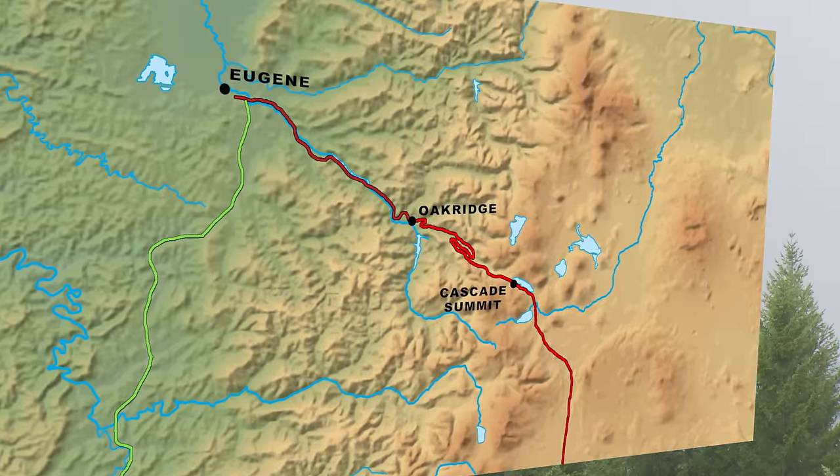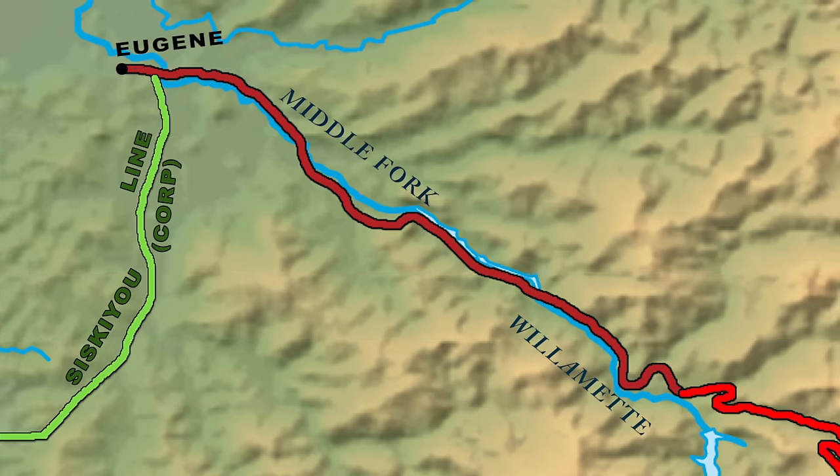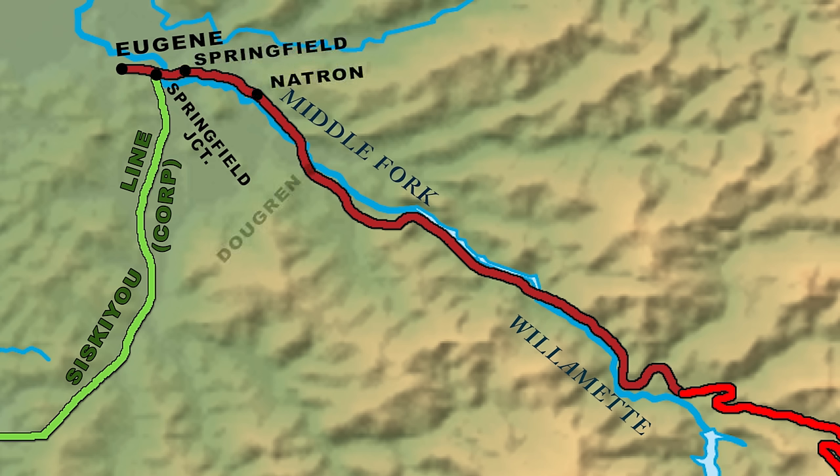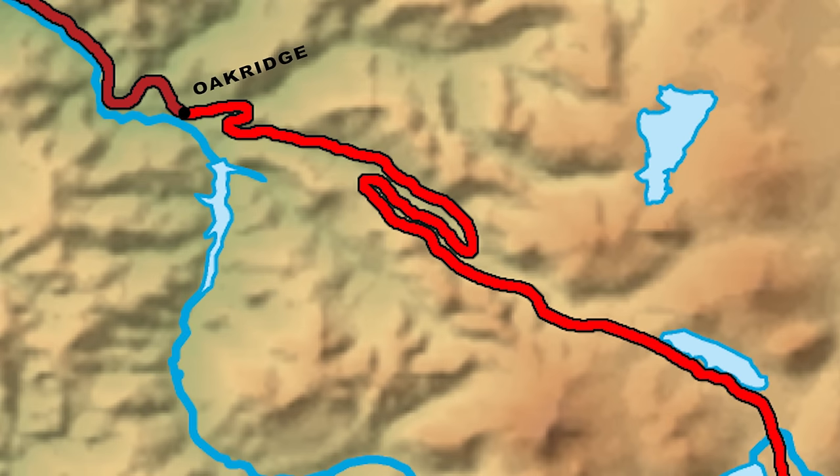As we tour the line today, we will be working north to south, beginning at Eugene Yard. The first 46 miles to Oakridge are part of Union Pacific's Brooklyn subdivision, and we will visit Springfield Junction, Springfield, Natron, and Dugren. The main line follows the south shore of Lookout Point Reservoir through Minnow, Crail, and Hampton, then continues up the middle fork of the Willamette River through Lookout and Oakridge, which is the bottom of the heavy grade to Summit. Oakridge is the division point, and southbound trains enter the Cascade subdivision here.